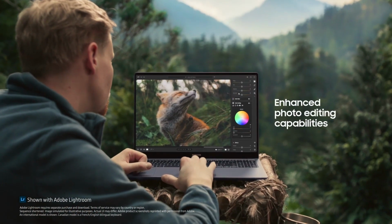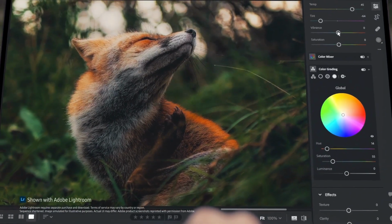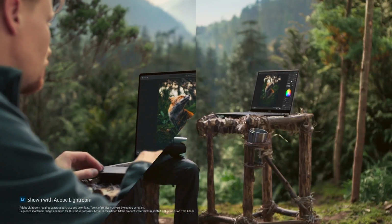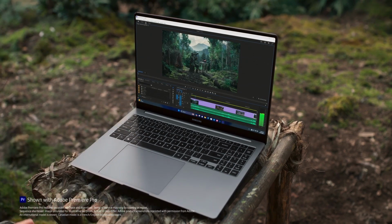I often tweak the green and yellow colors to match my style, and when you are editing the colors, it's very important that you have the true blacks. There's enough power for editing photos while editing my next project.